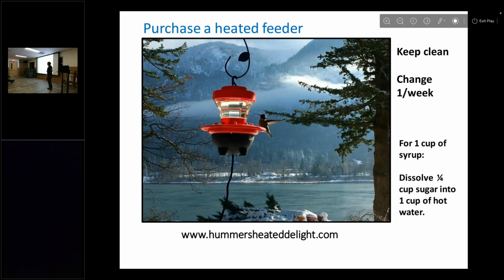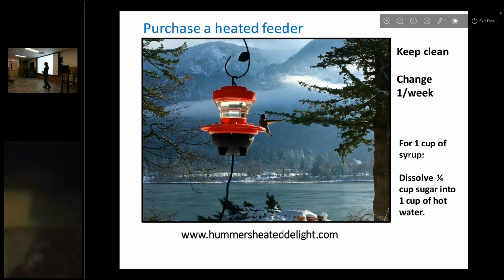And I think a lot of locals have been innovative when they've noticed Annas at the feeders over the past 15 years, and just put a light bulb underneath one way or another. I've seen people set a raised platform with a heating pad and a feeder sitting on top of it.